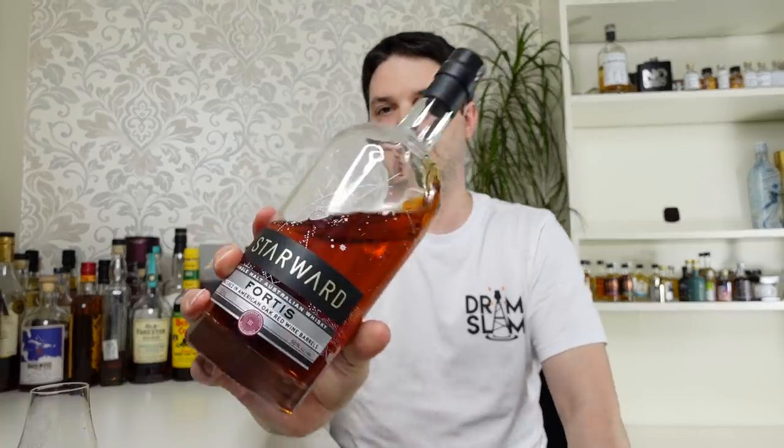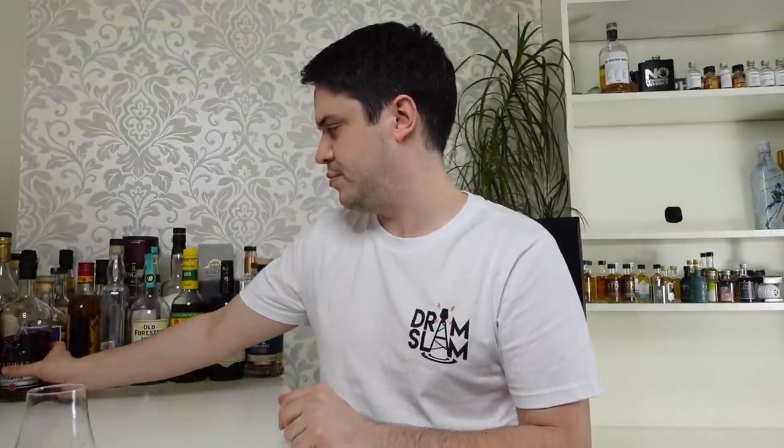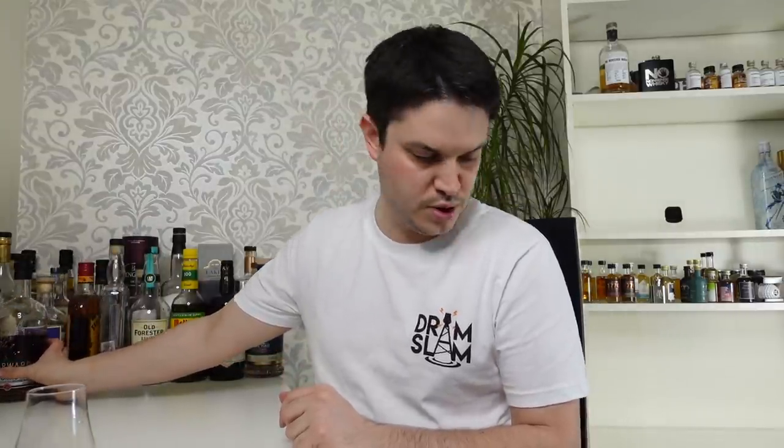Sideways again. Okay, so now we're looking at one more then. This is the Starwood Fortis. This is Australian, my only Australian whiskey. Pretty good. It took me a while to warm up to it, I have to admit, but I got it for 50 quid. Can't really complain at that too much.